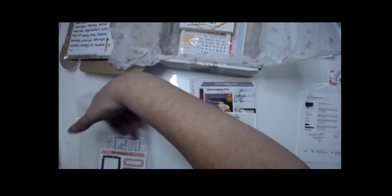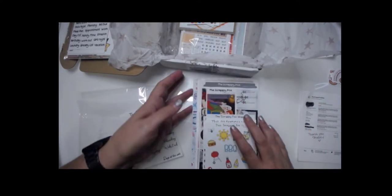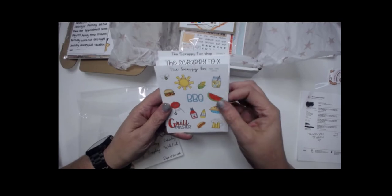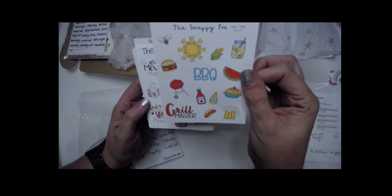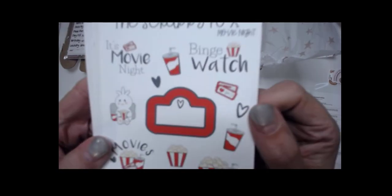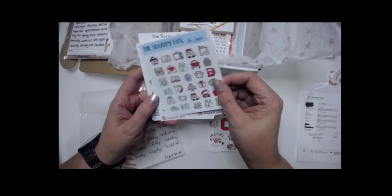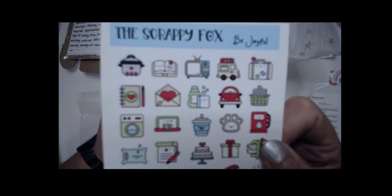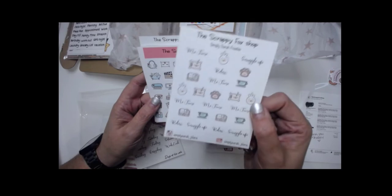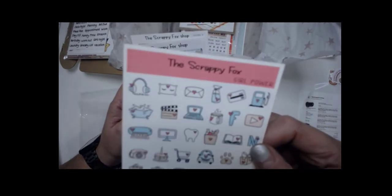All right. I don't want to mess that up. So these are clear days. Let's see. I'll just put this over here. And then, oh, barbecue time deco. Cute. That'll be great for summer. Movie night. Yes. Binge watch. I've done that lately. This is from a kit that was called Be Joyful, which to me means Christmas. This was probably a Christmas kit. Simply Sarah freebie. Okay. So that was a freebie. This one came from a kit called Girl Power.